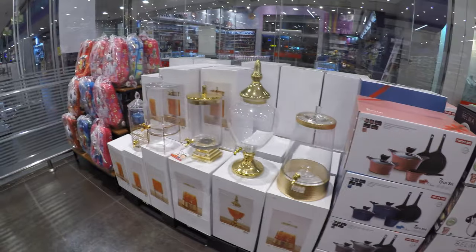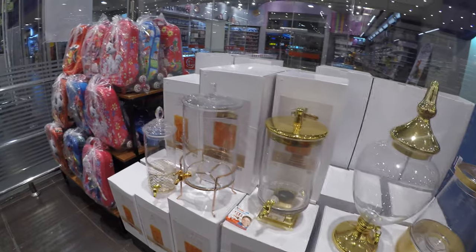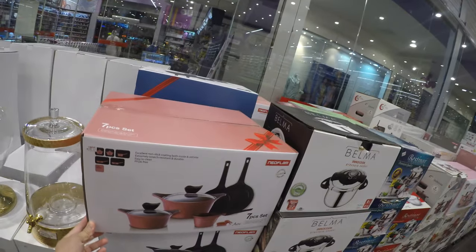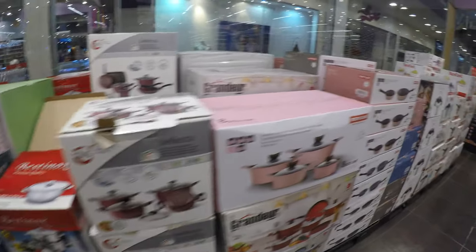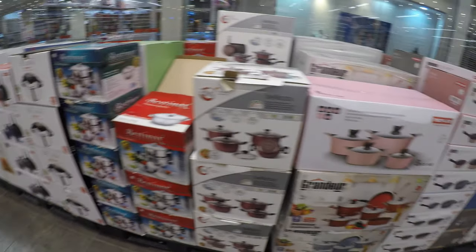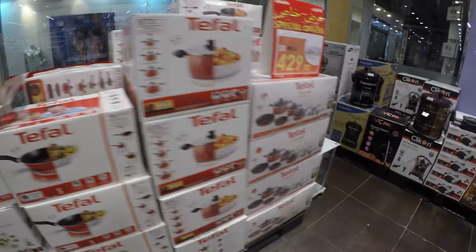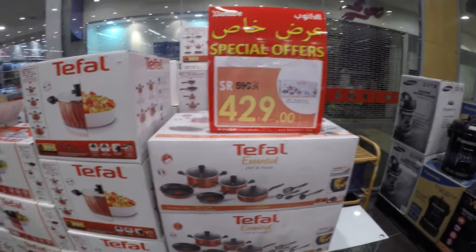And this is mga jars. And we have, how much this one? 278, guys. Ayan, pang regalo. You know how much this price? And guys, dami silang mga kitchen utensils. We have a lot of kitchen utensils. And guys, mura lang siya. Ayan, tipid na siya, guys. 429 lang siya. Special offer.